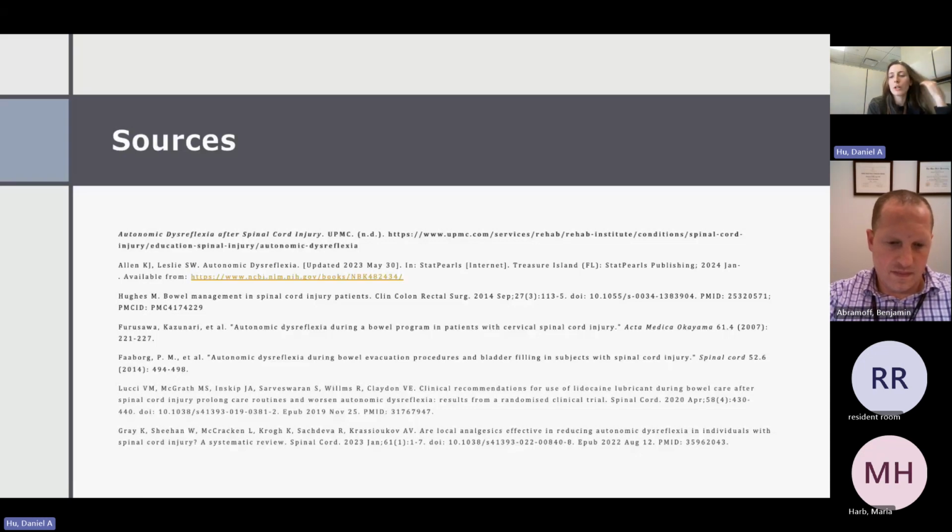Or if we decided to do our own little trial with just the one person, and had them take their blood pressure while doing it, and we didn't notice a difference. But I think the mechanism that Lucci and colleagues found makes sense. If lidocaine were to just extend the bowel program, and people are getting AD whether they're using lidocaine or not, which I think other studies had supported, then it could make sense that you're having AD for longer, and that would be an overall negative.